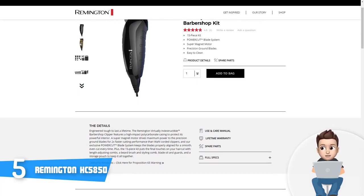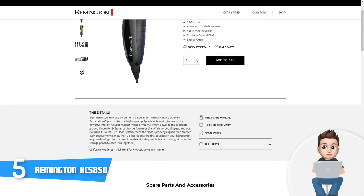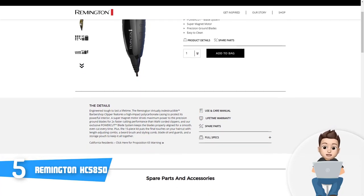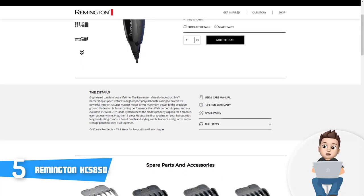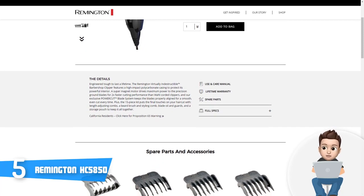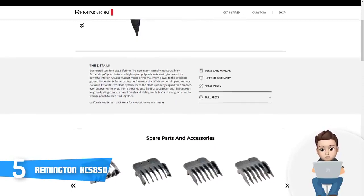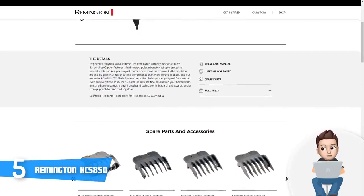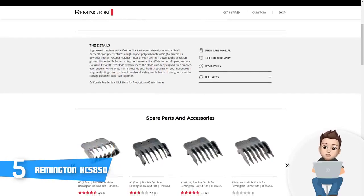From a design perspective, the HC5850 is available in 2 colors from which you can choose the one that suits your tastes the most, such as the black that we are currently reviewing and the yellow, but regardless of your choice, both of them look and perform really good. This particular model features an ergonomic and lightweight construction that is made of quality components which will guarantee you many years of usage without noticing any significant difference regarding its performance and look.